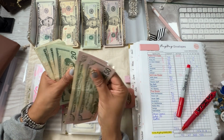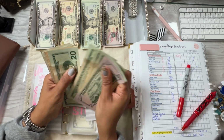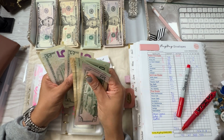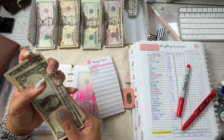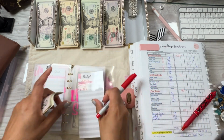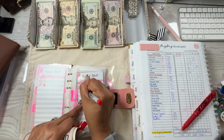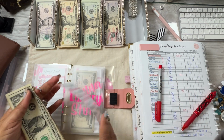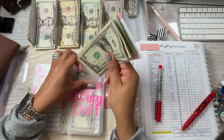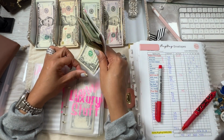So I have 50, 100, 120, 140, 160, 180, 200, 220, 230, 240, 245, 250, 255, 256, 257, 258. So $258 is what I have left over. So that's $258, and I added 25. So not bad, not bad, not bad. Okay, so that is it for my self-care binder.